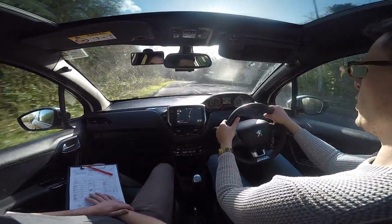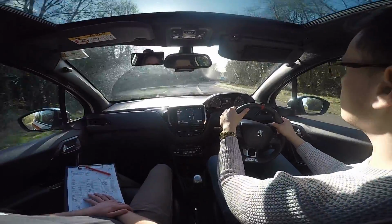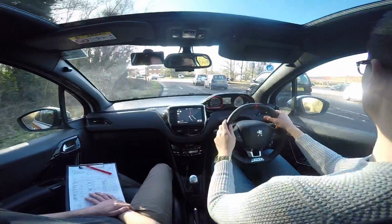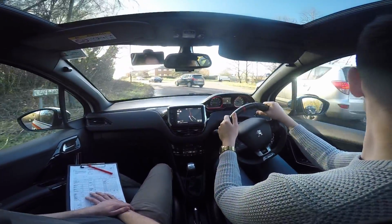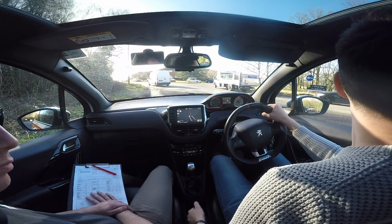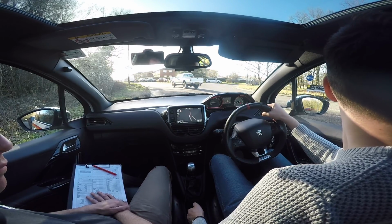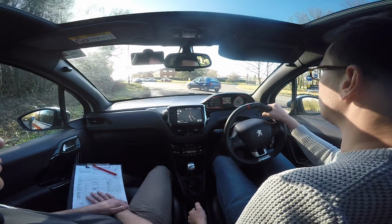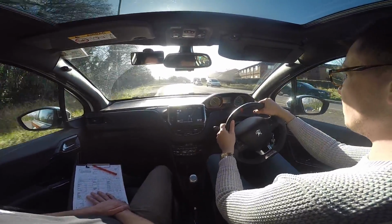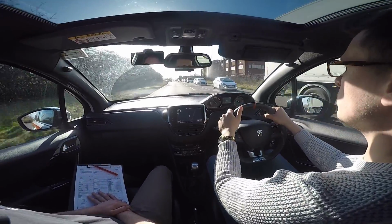Roundabout, turn left, that's first exit. Okay. Roundabout, follow the road ahead, first exit. Okay.